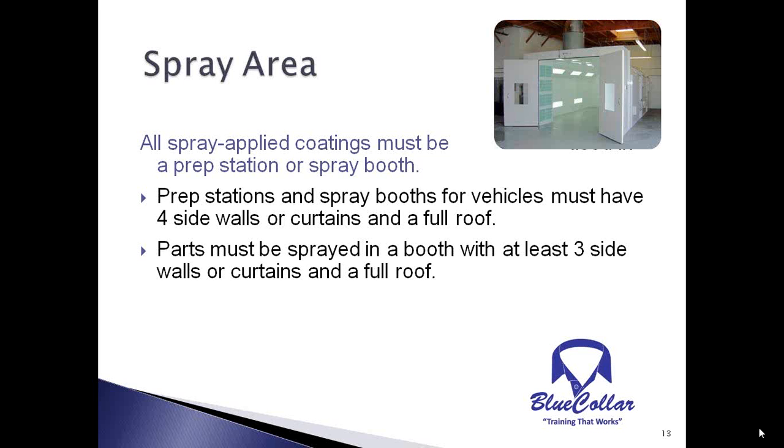But what we have run into at times is, I've had people say, well, what if I'm doing a quarter panel on a car, but I do have the car apart? Again, the intent of the law is that if I'm spraying a rolling chassis, then it should be done in a full booth, and only parts should be sprayed in a 3-sided curtain or jam station.